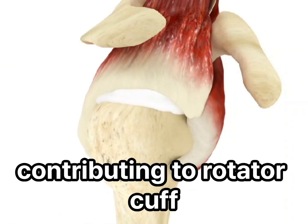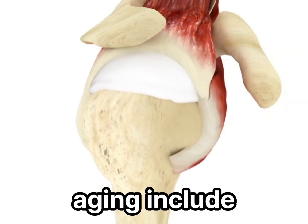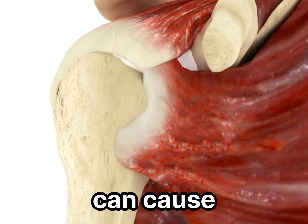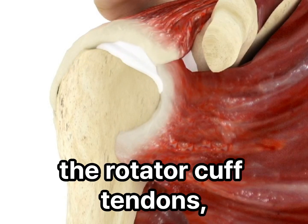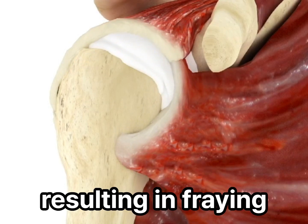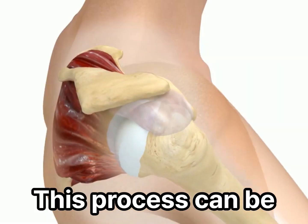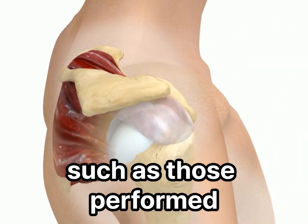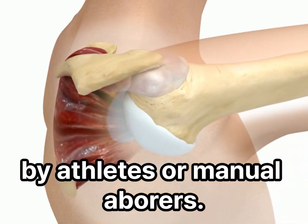Some of the factors contributing to rotator cuff aging include wear and tear. Over time, daily activities can cause wear and tear on the rotator cuff tendons, resulting in fraying or degeneration. This process can be accelerated by repetitive overhead movements, such as those performed by athletes or manual laborers.